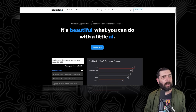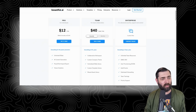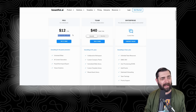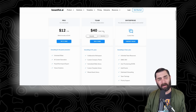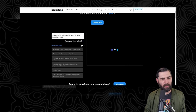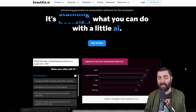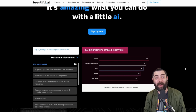Let's check it out. So taking a peek at this page here, we can look at the pricing. They have a plan that's $12 a month, but it looks like they only have the option to bill annually for $144. They have a $40 a month plan, which is annual or monthly, and then they have an enterprise plan. Looking at their sales page here, it looks like it's going to be really good for making informational slides or like infographic type things.